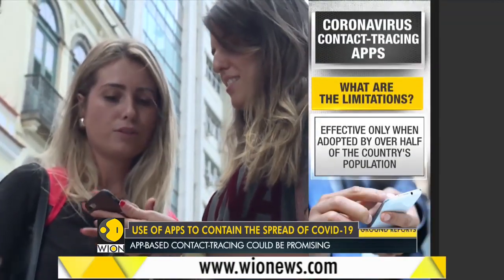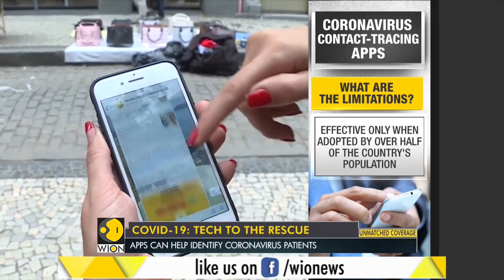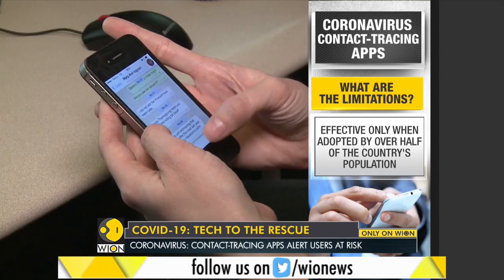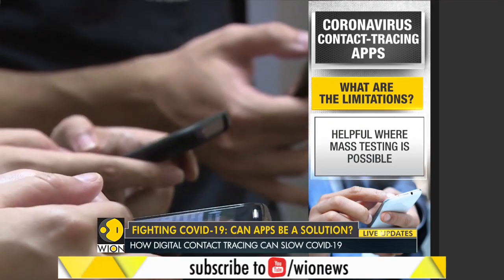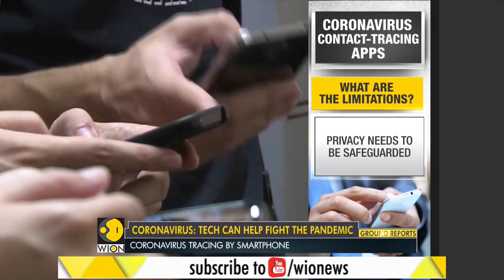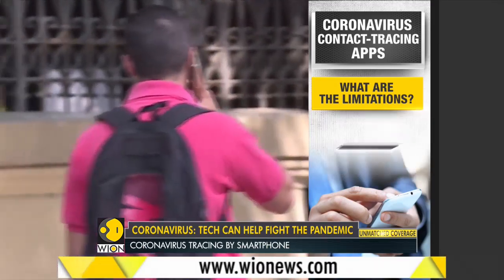It sounds like a terrific innovation, but researchers say that digital tracing can be effective only if 60% of the population downloads the app and updates their status. Experts believe that contact tracing is helpful only in countries where mass testing is available. Also, there are privacy-related concerns around contact tracing apps. Privacy advocates worry that such a database could be a hacker's goldmine.